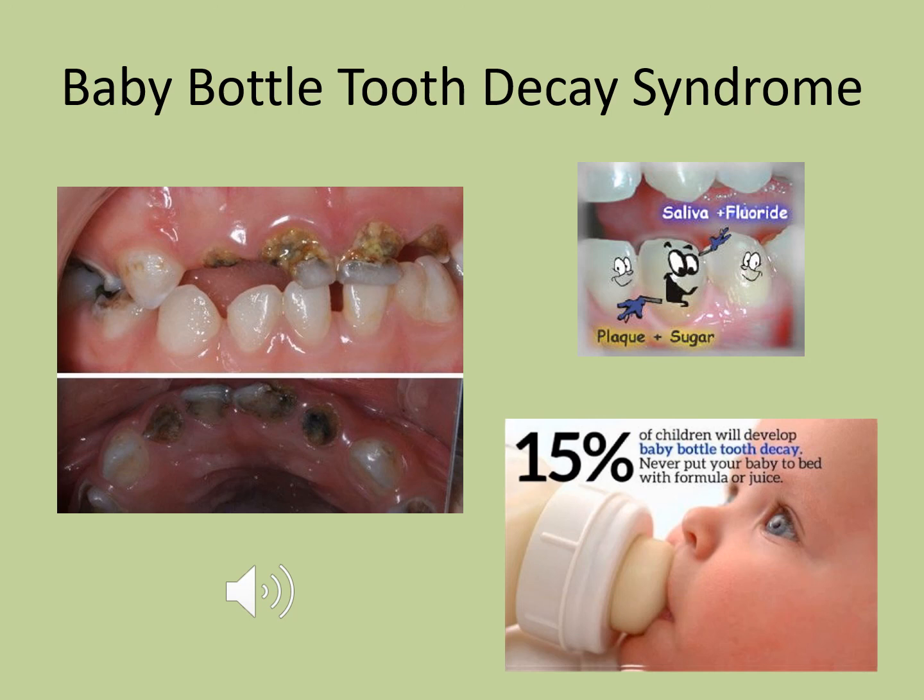So, baby bottle syndrome results from milk, it could be fruit juice or any other kind of juice or formula that's coming in constant contact with those teeth while they're sleeping. Again, there's sugar in all of those things. It just breaks that down. It creates plaque, further breaking down and creating what we call dental caries.